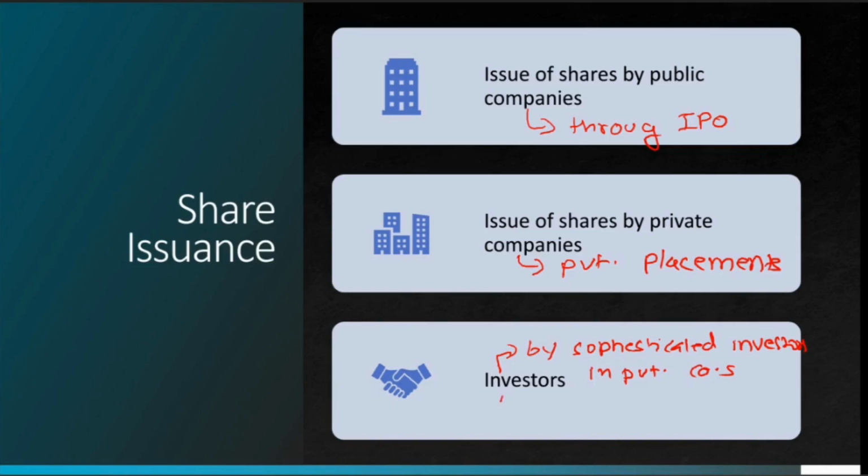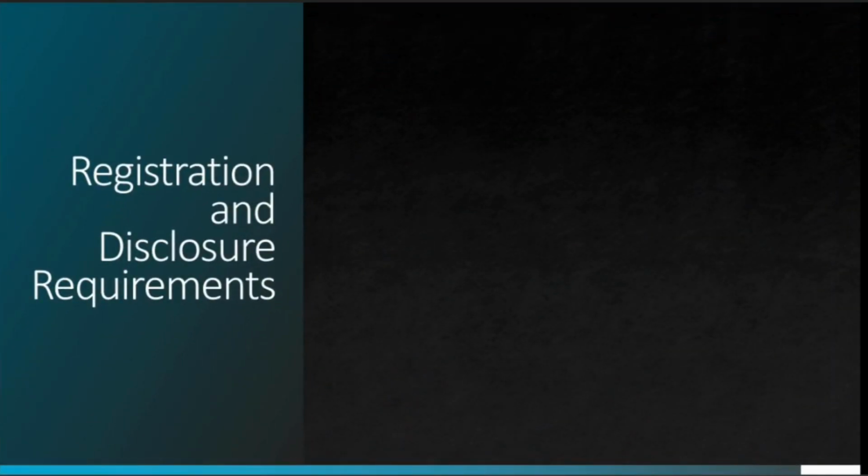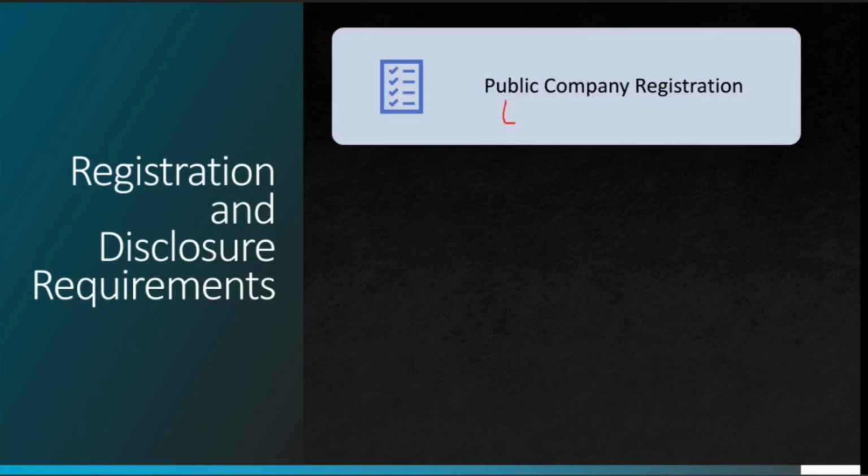Next, we'll discuss the registration and disclosure requirements. Public companies are required to register with a regulatory authority. For example, in the US, the public companies are required to register with the SEC, that is Securities and Exchange Commission. And the SEC oversees and regulates these companies to make sure that they are following fair practices. Like they fix the disclosure requirements, they make sure that there is no insider trading going on. They basically make sure that there is requisite transparency of information in the market.